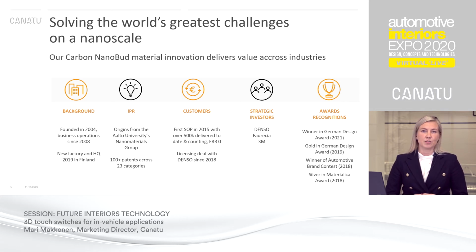Canatu is actually a spin-off from Aalto University. We've been around for years already and gained a strong foothold in automotive by working with almost every major OEM and Tier 1 companies. We've delivered over 500,000 touch sensors to date and counting without any field returns. And we have been building our manufacturing capabilities. Our new factory opened a year ago and has significant scalable production capacity.